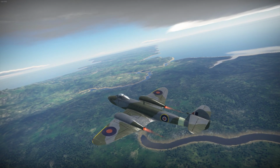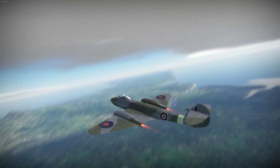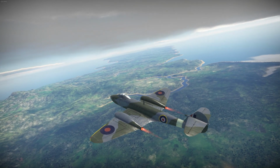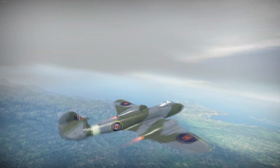Number 2, jets are a lot more fragile than props. You do not want to be getting damaged at all. If you get damaged, say your engine turns a light yellow, in a top tier jet that's like 100 kilometers an hour. You don't want to lose that speed.